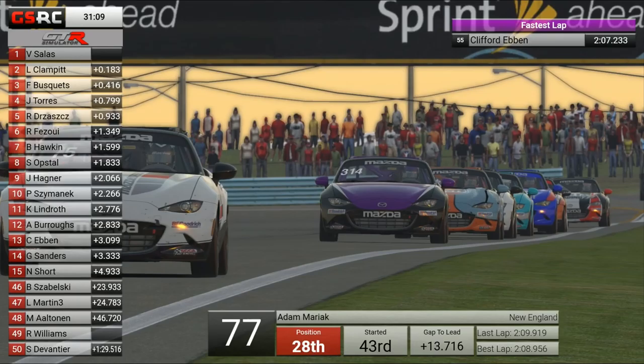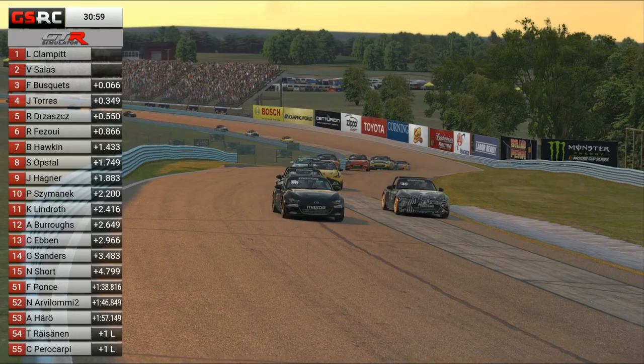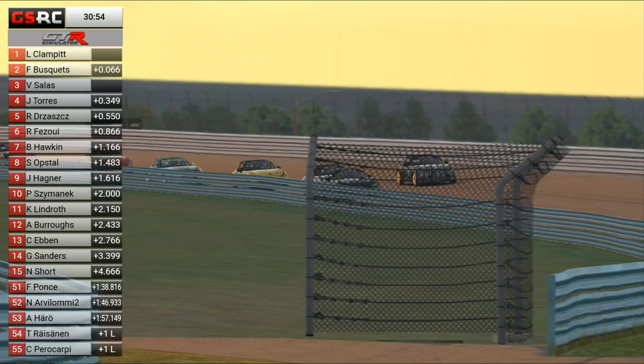A lot of fights and a lot of battling. These drivers absolutely love to battle. If it's been wild at the front, it's also been wild at the rear. But I believe you have something wild going on at the front. Yeah. We're looking now, heading down the back straightaway. We're going to be seeing this all race long, I think.